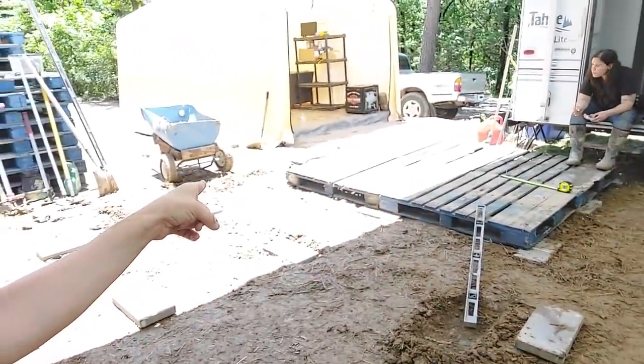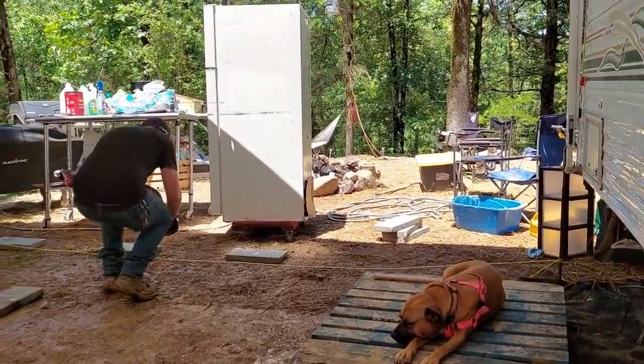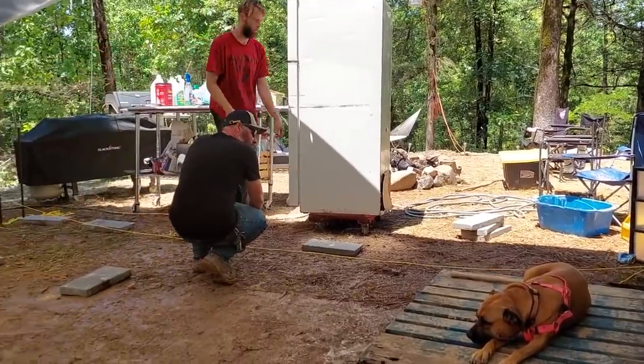So we've been going at this the whole wrong way. We are getting the flooring done, and Anthony got back, and we have a better idea. We're gonna start using the string. I'm gonna show you guys the method. I don't have a string. It's not a construction string, but it's a piece of rope, and it'll do.